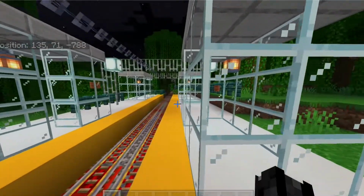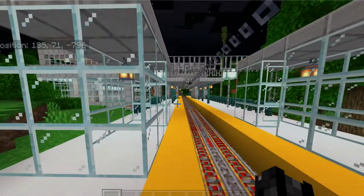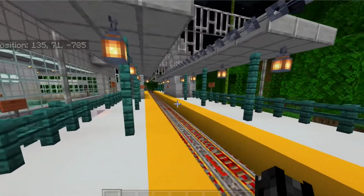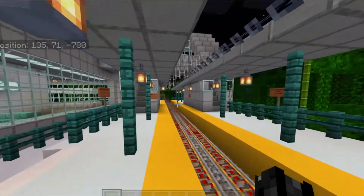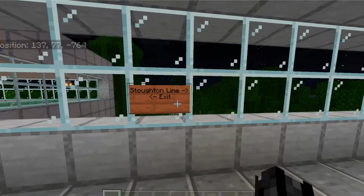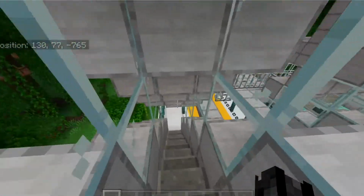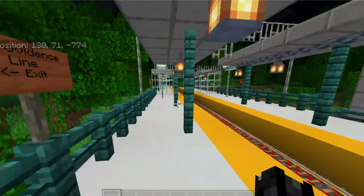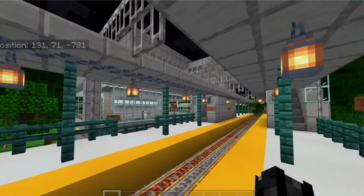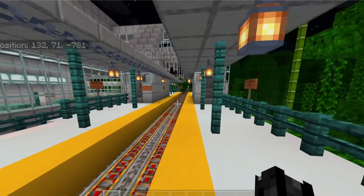You have these glass shelters towards the end of the platform. So it's a pretty long platform. You have the big station building over here on the left, and when you're on the platform, you have these shelter areas along with the staircases that go up and into the building or to the other side. So in this case, Providence line's on this side and Stoughton line is on this side. So yeah, that right there just looks really good to me. I'm very proud of this. Happy I was able to build it.